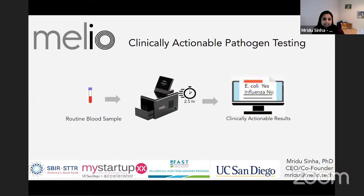We are developing a single test to identify all common bacterial, fungal, and viral infections in under 3 hours directly from the patient sample. And we do this by combining machine learning with molecular diagnostics to enable near patient testing that's comprehensive, fast, accurate, and accessible. And we have an MVP and an ongoing clinical pilot with our partners at UCSD, and I'm excited to pitch, network, learn, raise money, and continue to build our company.